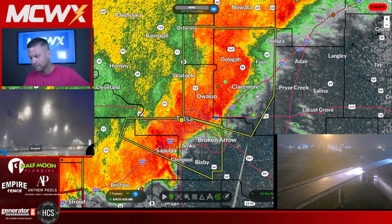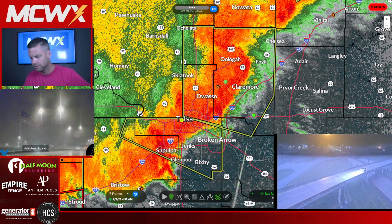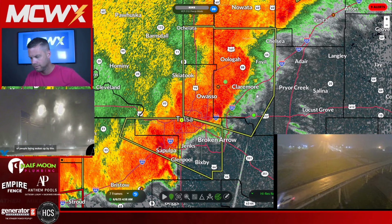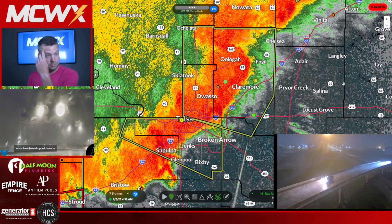New severe thunderstorm warning for the south side of it. Winds have been dropped down to 60, but still with the tornado possible tag and up to 1.25-inch hail for Coweta all the way down to Beggs. So the new warning for the south side of this thing.